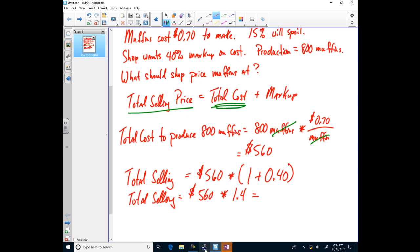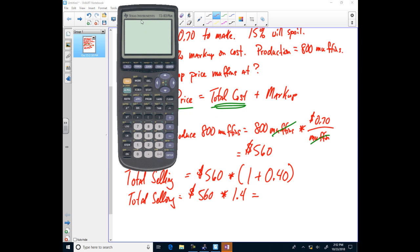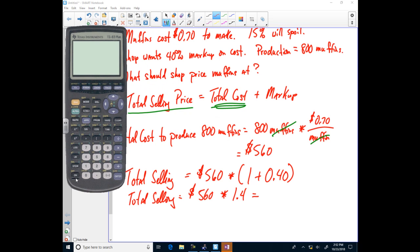Calculator. I could do that in my head, used to, but I'm getting old and lazy. $784. Okay, is everybody okay with that?